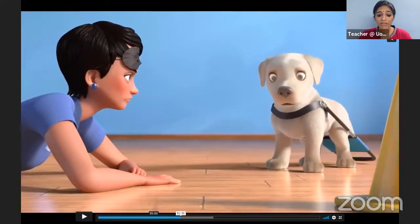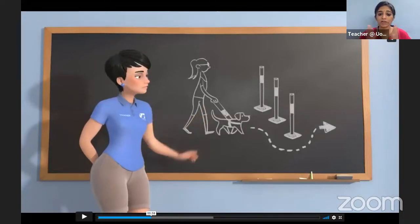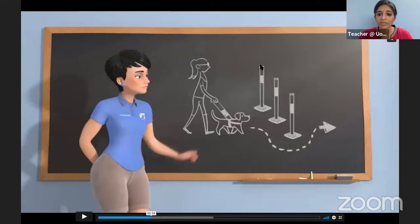So let's just go back and quickly check what's happened to Pip so far. Now Pip's entered the school. And look at this screen. Now look at what's going on in the story. There's a lady, and she's perhaps an instructor or a teacher or a trainer, something like that. And she's showing all the dogs in her classroom a picture. Look at what the picture shows very carefully. There are these three obstacles there, and she's telling them the right way for a dog to go is around it, not go right and hit itself. So she's telling them you've got to go around it.